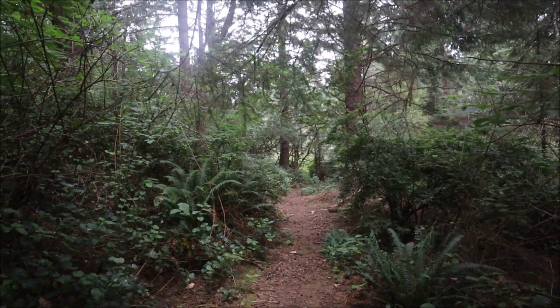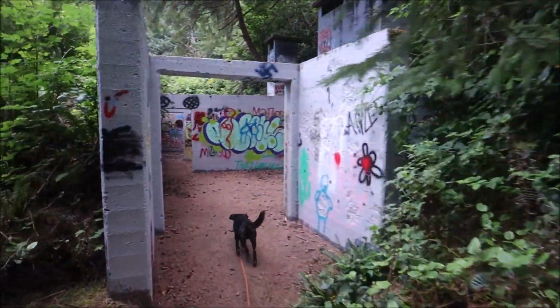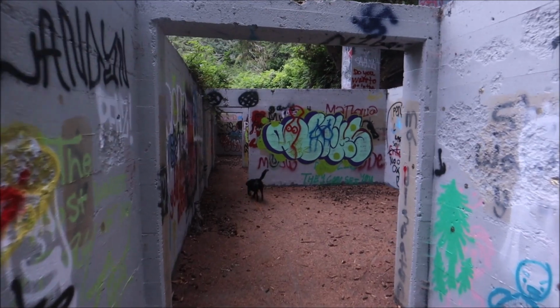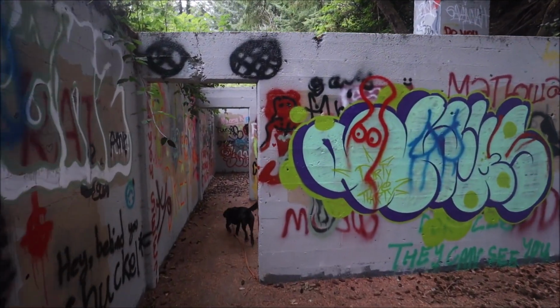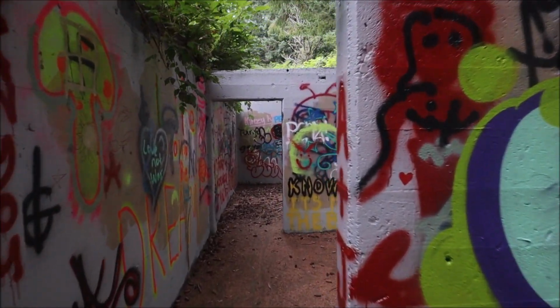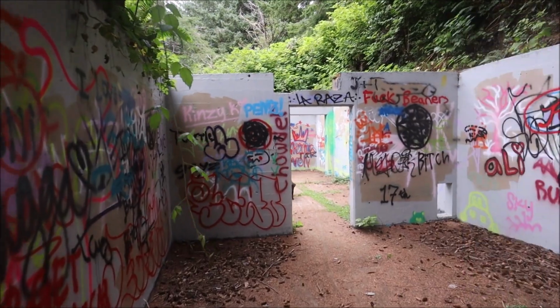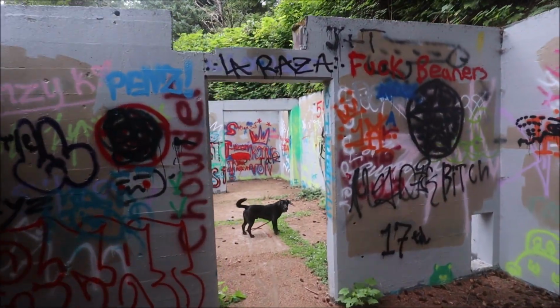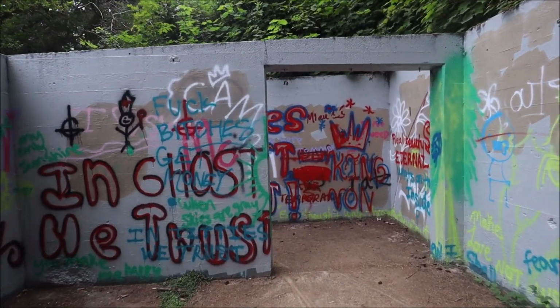I hiked that way, didn't see anything, although the main trail is right above us. So I'm going to continue on that trail and see if there's a second building or a couple buildings, because it'd be awesome if there was. I'm not sure how big this radar base is. I wasn't able to do too much research on it, although we got the location and that's about it. Just going through all these empty buildings.